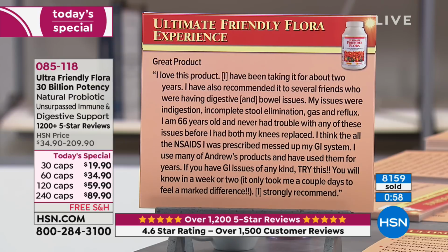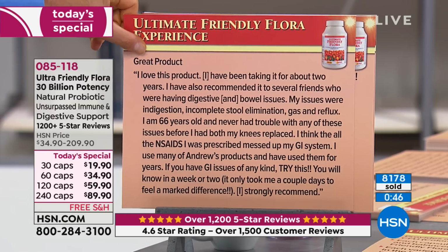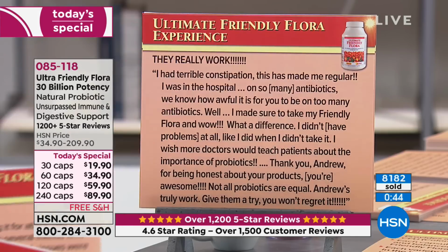I use many of Andrew's products and have used them for years. If you have GI issues of any kind, try this. You will know in a week or two. It only took me a couple of days to feel a marked difference. That's incredible. I strongly recommend. Wow, these are great. Oh, these reviews are incredible. It's almost perfectly reviewed. They really work. I had terrible constipation. This has made me regular.